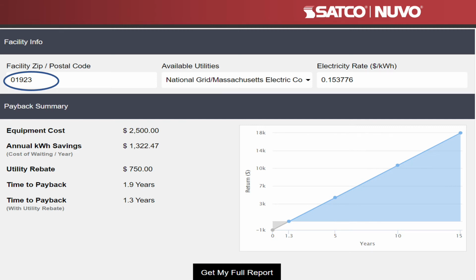In this particular utility in the Northeast, electric rates are pretty high. As mentioned in previous sessions, the national average is 10 cents, and here in the Northeast, this utility charges over 15 cents a kilowatt. For the two products that we want to change to LED, the total equipment cost is $2,500, and the savings will be almost half of that. The rebate from the utility is also very generous at $750. In this case, without the rebate, the return on investment is less than 2 years and is very favorable. With the utility rebate, it's just a little over a year.